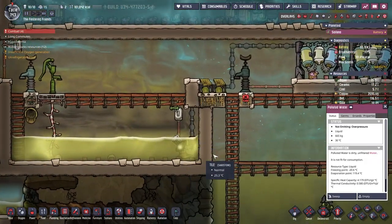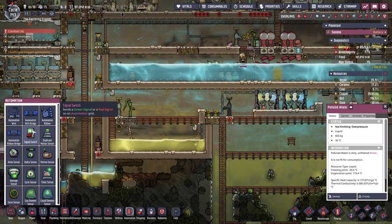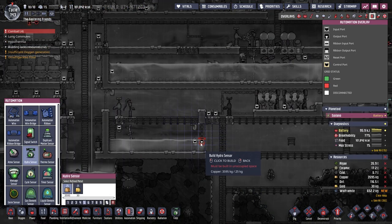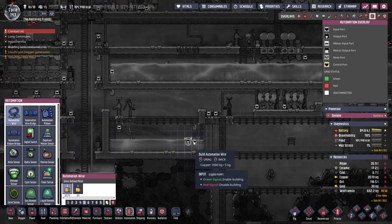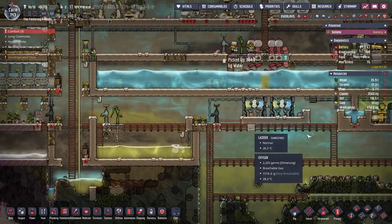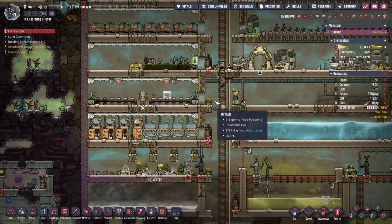Actually, we also need to put an automated system on this. All right, so let's start with some of this automation and get things going. We need a hydro sensor, say here. And what we'll do is say connect those. That's good. So that can be linked up. We got this sorted out mostly. Once they get that set up, we should be fine.